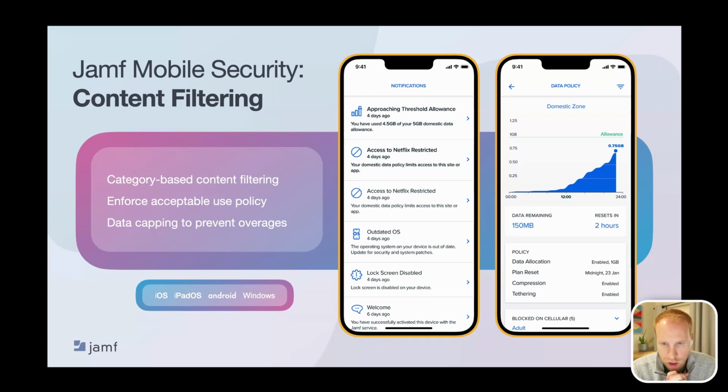One other element to call out around content filtering is that we also have the ability to do data capping. So if organizations are still working in limited data plans or there is a want to monitor consumption, we can solve for that by placing caps on domestic or roaming connectivity for devices. This is all part of this content filtering module.